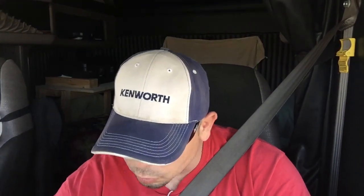Also, with this 18 speed and the 24.5 tall rubber, I've noticed that I can't baby this truck like I did Stella. Stella at 60 miles an hour, her RPMs would be sitting around 1420. I'm in California, so right now I'm running 61 miles an hour, and my RPMs are sitting at 1220 on the digital. So it lugs, and I don't get as good fuel economy by driving slow. Anyway, back to what I was saying.